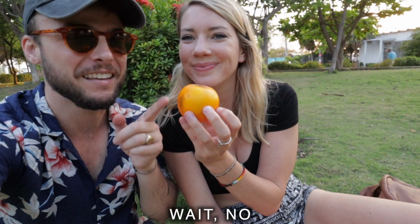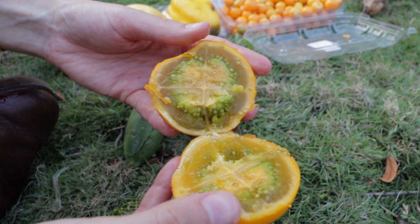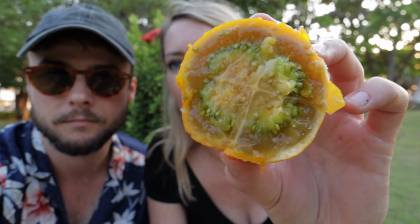All right, so the next one here, this is a lulo, which is one of Colombia's favorite fruits. You see it all over the place. We just cut it open, and this is what the inside looks like. It smells citrusy. Let's try it. Not a fan of that one.